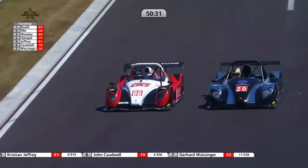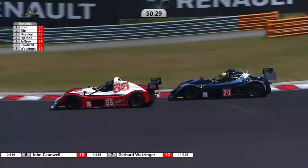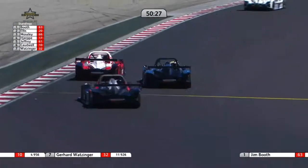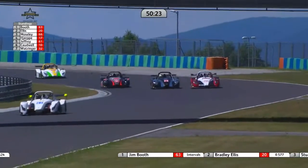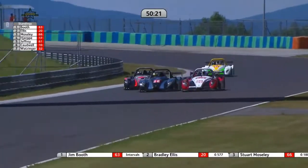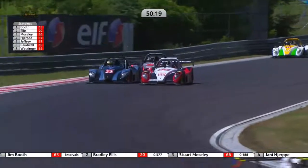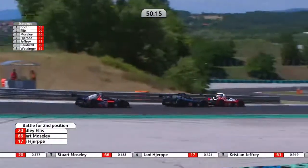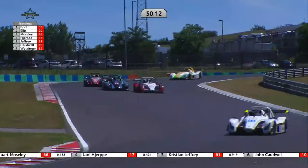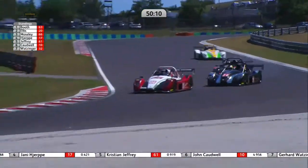Oh, that's lovely from Stuart Mosley. Launches to the inside. I think he enjoyed that enormously and regains the lead of the Supersport class. They're still side by side as they run downhill. And Stuart's going to squeeze out Bradley. Yes, he does. Really classy move from Stu there. Really nice late move. Nice and clean.